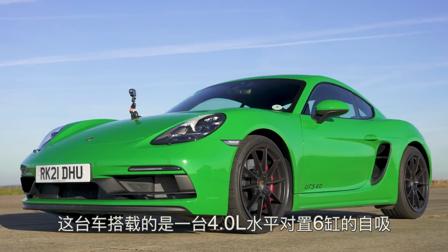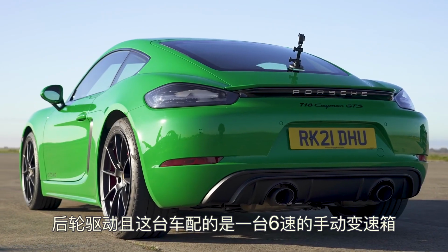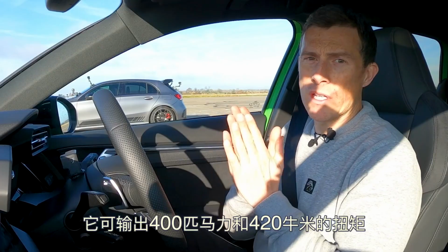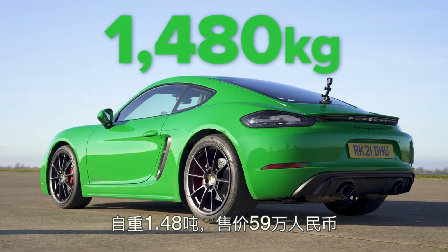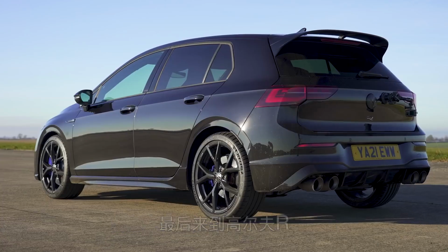Moving on to the Porsche. So that has a 4-litre naturally aspirated flat 6 engine, driving the rear wheels with a manual 6-speed gearbox in that particular car. Puts out 400 horsepower and 420 newton meters of torque. It weighs in at 1,480 kilos and costs £67,000.